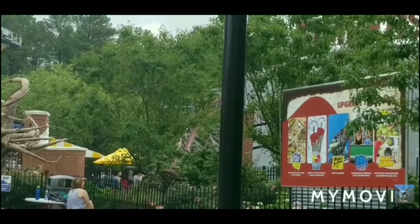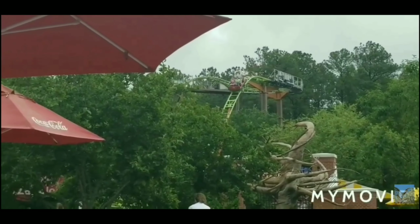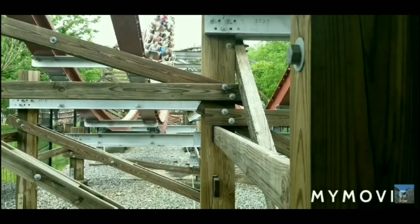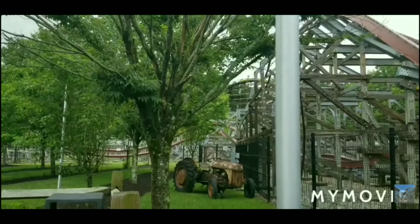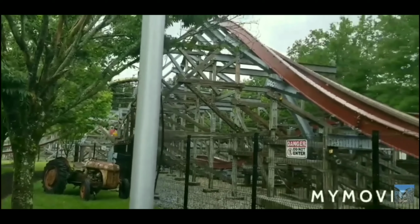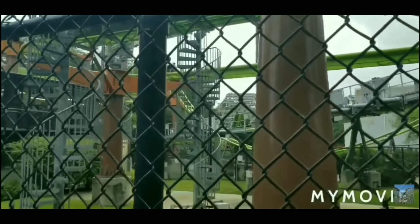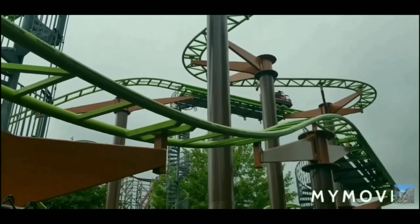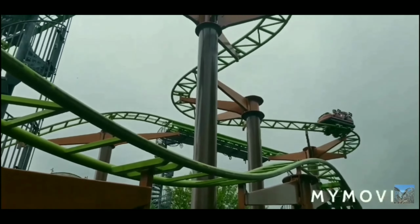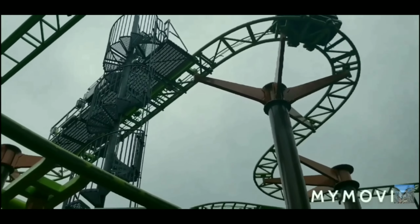Their food was pretty good. I ended up just getting fries and one of their milkshakes, but it was still good. Unless you're in the queue line, it's pretty hard to get good footage of their roller coasters. That's why I didn't really get many different shots of Twisted Timbers and Intimidator 305. Another reason was because of the limited hours. We wanted to make the best of it. So that's another reason why I didn't get much footage.